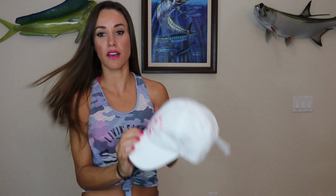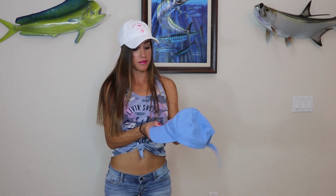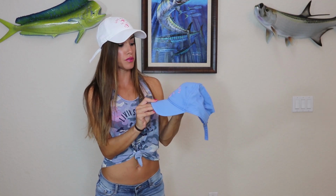I like both. They have about four or five different colors. This one just says Live Salty, and it has like a seahorse right there and Salt Life, and it's just really cute. So they got this one in white and also blue, so I couldn't decide which one I wanted, so I got one of each. Oh my gosh.